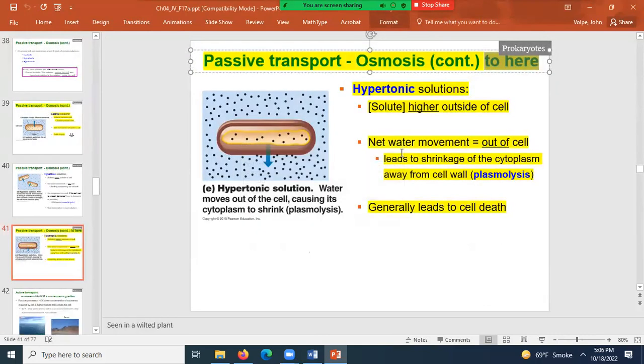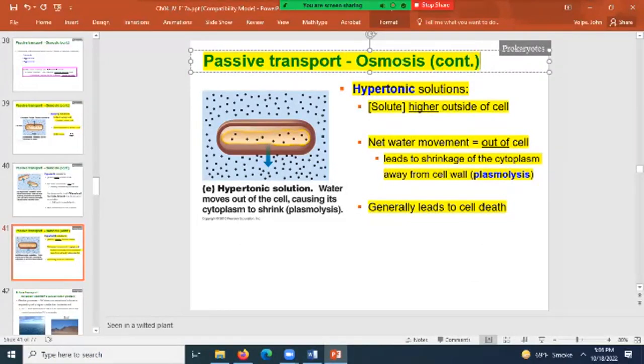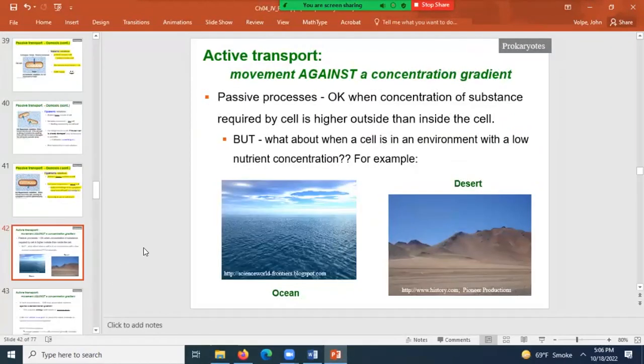All right, last time we talked about osmosis and the passive transport of water into a cell. Passive processes are okay when the concentration of a substance that is required by a cell is higher outside the cell than inside the cell. But what about when a cell is in an environment with a low nutrient concentration, like a cell in the ocean? It's going to want glucose. Well, generally the cell is going to have much more glucose inside of it than you'll find glucose in the ocean. And then what about a cell in the desert? It's going to find very low nutrient concentrations outside the cell.